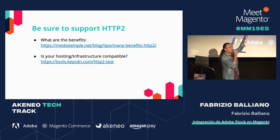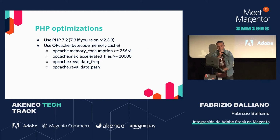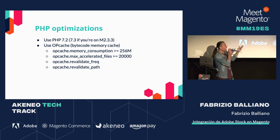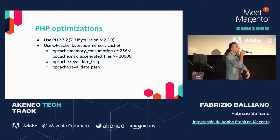So you can explore those links and check all the documentation. Be sure to support HTTP2, because there are a huge amount of benefits over HTTP 1.1. There are some PHP optimizations that we have to take care of, most of all some configuration of OPcache, which is a bytecode in-memory cache.